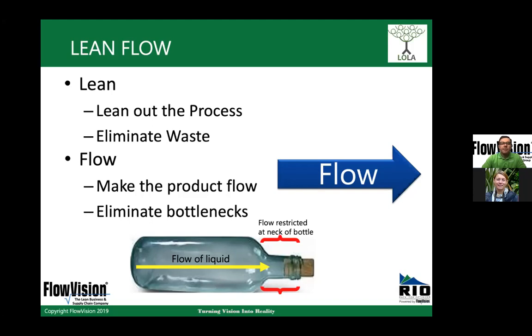So when you're producing product, what you want to do is you want to have a constant, steady flow of pipeline, the product flowing from beginning to end. You want to avoid any bottlenecks. With lean flow, when a process is designed, we're designing out all of the bottlenecks from beginning all the way through the end.